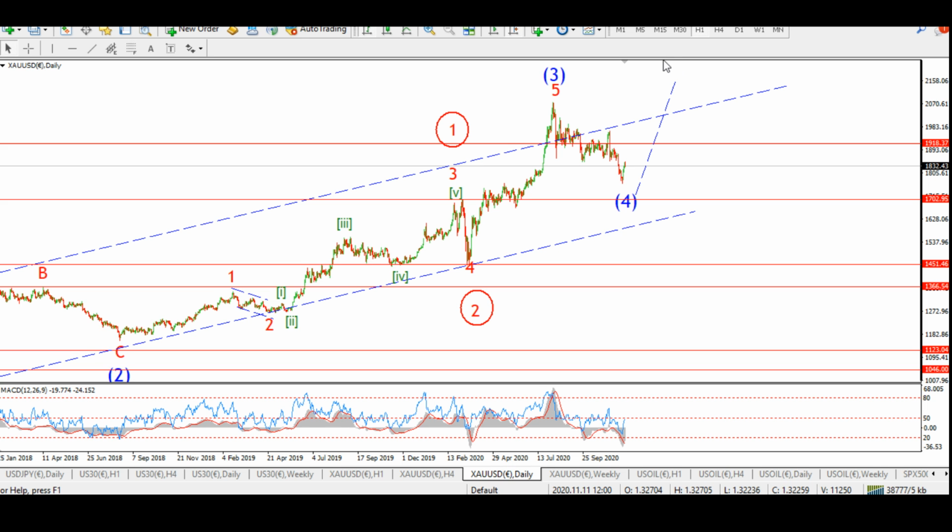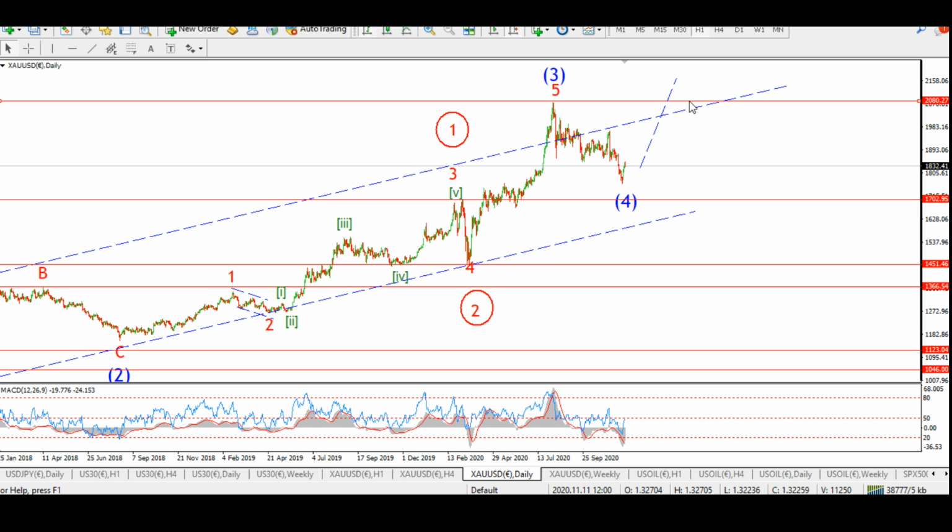Should lead, sorry, the way to a 5th wave rally. So I think we're approaching a pretty significant low right now, and that should at least push out above the recent all-time high. So that's what, 2077 or so.